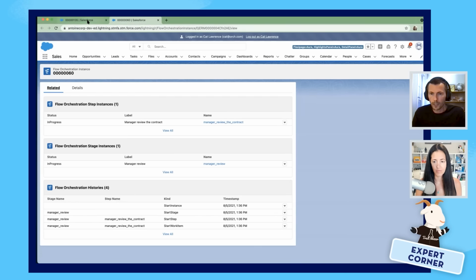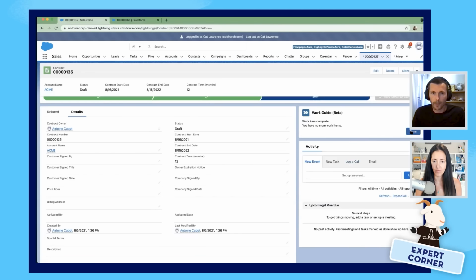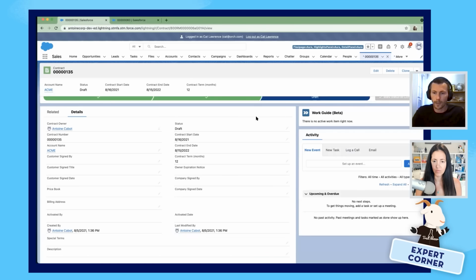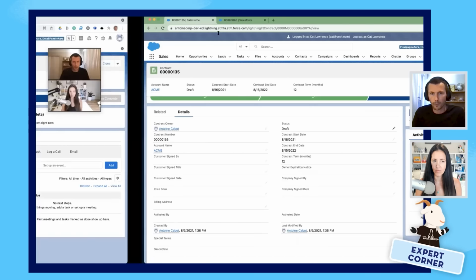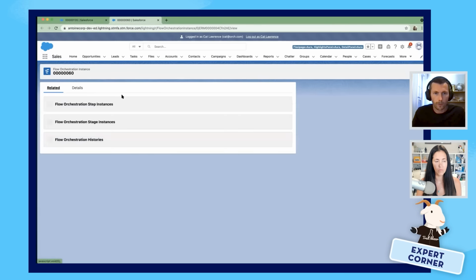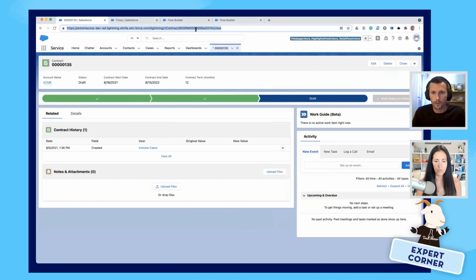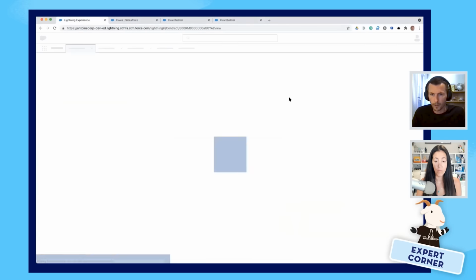Going back here, I'm going to reject this. And if you remember, what happened when we reject is that we go directly back to the account manager that will be notified by email. But if I refresh this page here, all right, so the AM review the feedback and rewrite the contract is now in progress. So I'm going to refresh this page now and I should be able to see the flow now. Yeah, here we go.